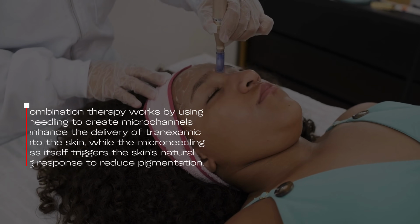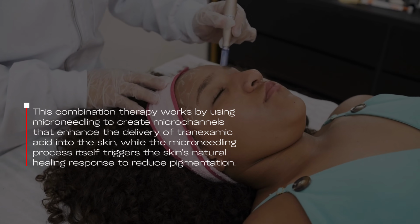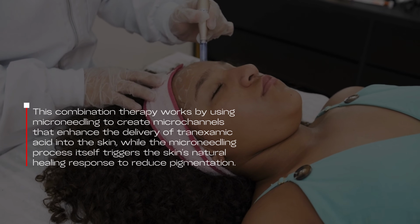One of our favorite treatments is doing microneedling with the topical application of tranexamic acid. Tranexamic acid is very effective at clearing and reducing pigmentation in patients with melasma. And when we use microneedling, it helps that medication get into the deeper layers of the skin. So it will help not only with the pigments on the surface, the epidermis and the surface dermis, but it can go down deeper into the deeper layers of the dermis.